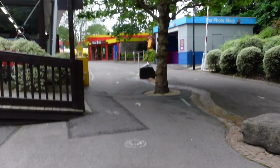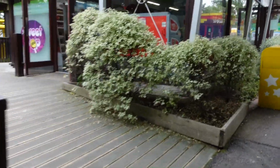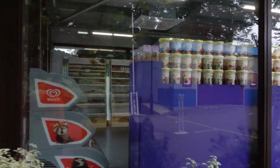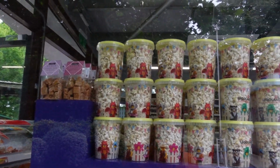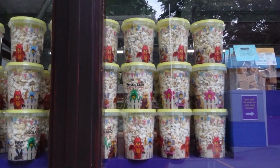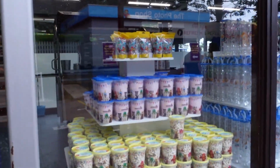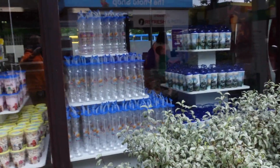So I've saved this till sort of mid-afternoon, so I think it is like 2:15, not 1:15. So we've got all the popcorn there. All you guys that like your snacks and fudge. You got any of these little figures? Do you collect the CMF series? You got all your snacks, water bottles and stuff.